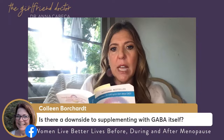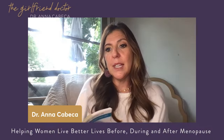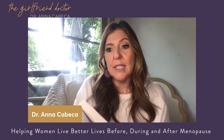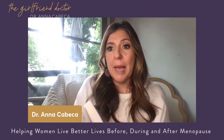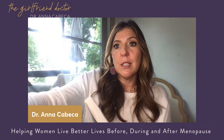So Colleen asked, is there a downside to supplementing with GABA by itself? If you don't need it, we don't need it. But GABA is a good supplement to help with relaxation, anxiety, and sleep as well. I typically start with progesterone, bioidentical progesterone, like balance cream with progesterone and pregnenolone. So those are really good questions.